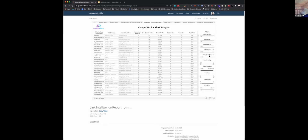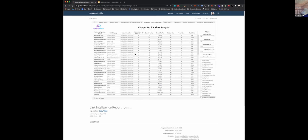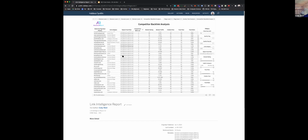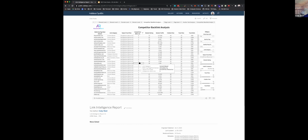So then if we take that piece of information that we just found via topical trust flow, and we find arts and writing resources, now we filter for that, and our list now is all blogs or websites that have that same topical trust flow. So this is a really, really good way of creating an initial seed list of really high quality sites that your competitors have, but you do not have.